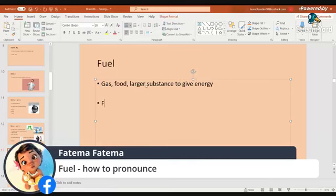Okay, so fuel. Try to imagine the phonetic spelling, fuel. So the first part of that should be pronounced like the word few. Fuel. We're not going to emphasize that E. So fuel. You might even find it helpful to just imagine fuel like that. Okay. Hopefully that's been helpful. Fuel.